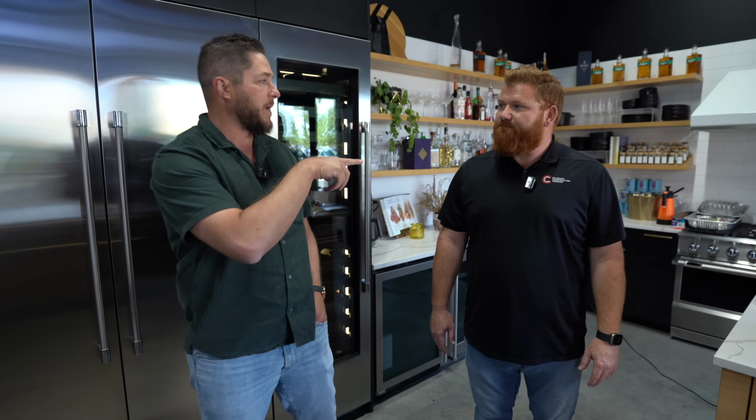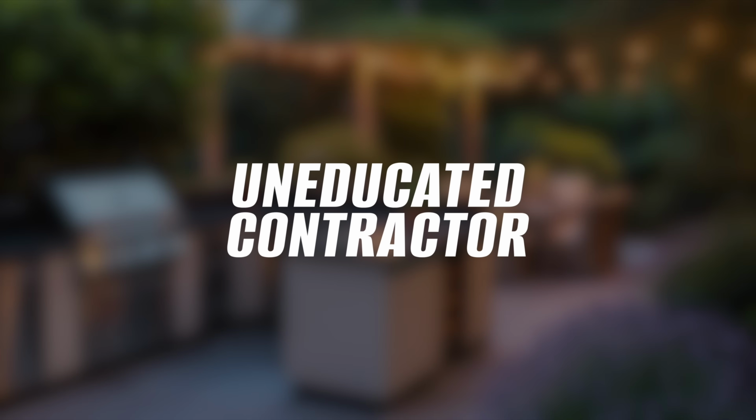So when you're building an outdoor kitchen, what are the top 5 mistakes that people make? Let's start with mistake number 1, and this is where I'm gonna put it back on you. It's your contractor is really uneducated with outdoor living spaces. And so what happens is when we're uneducated with something, we shy away from it. And because we shy away from it, we're not really pushing it to the homeowner.